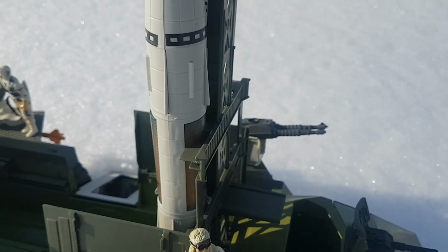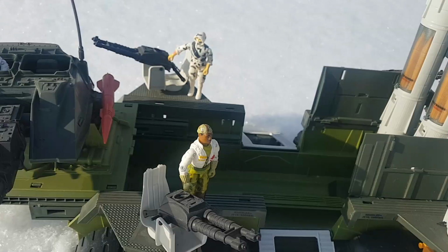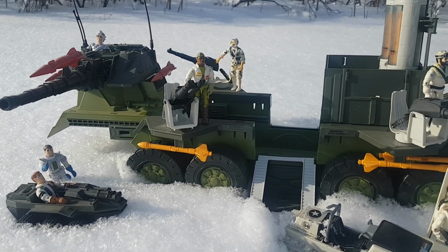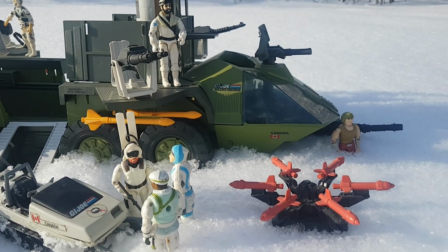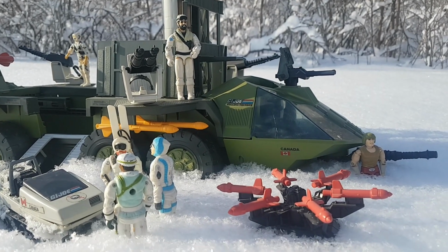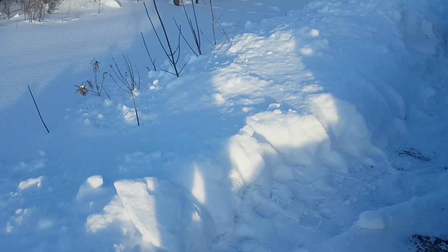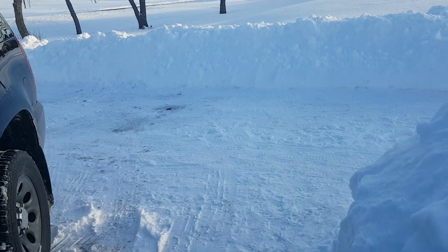Yeah, it's just a great vehicle to have, and I got it a few years ago. Really happy to get it because it was the biggest vehicle you could get in 1988, and I remember seeing it back then in the toy catalog, but it was quite pricey, and I knew that I probably would never own one. Just got to make sure I don't trip with this on the way in. Got quite a bit of snow here.